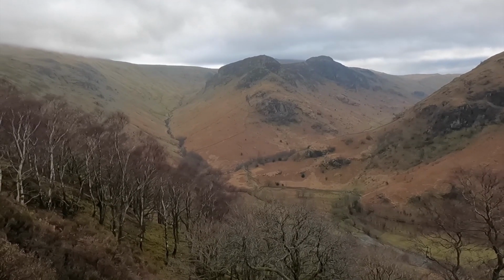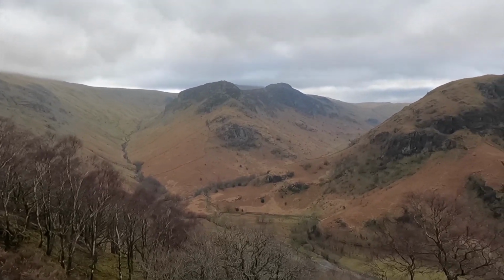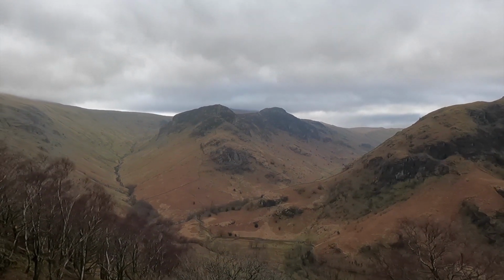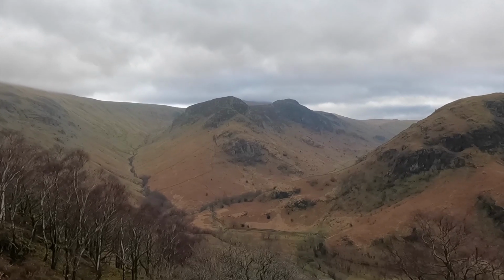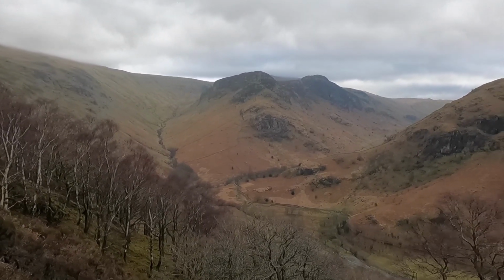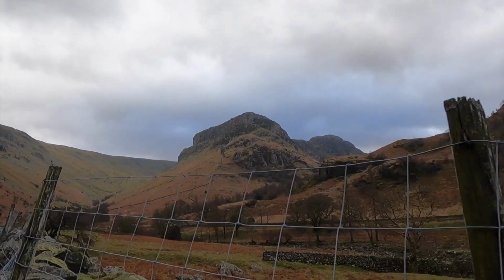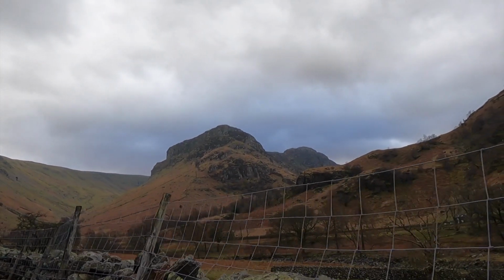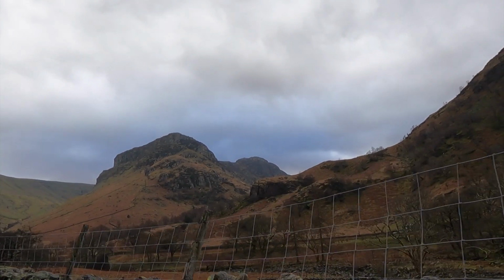So the path drops quite steeply now down to the valley bottom, and you can see rising up the other side of the valley Eagle Crag, where we're going next, and Sergeant's Crag over there. So they're our next destination, so we've still got a bit of descending to do before we start the next ascent. So I'm in the valley bottom now, looking up at Eagle Crag and Sergeant's Crag. Looking very, very imposing, aren't they? It's going to be a bit of a pull going up there.